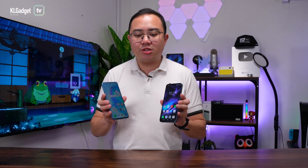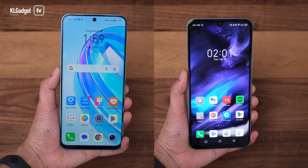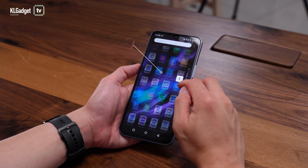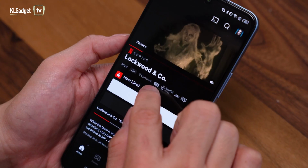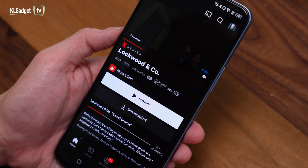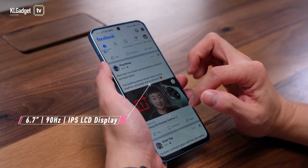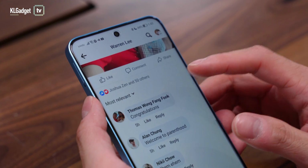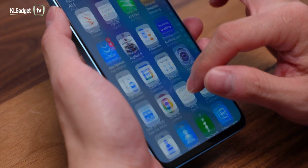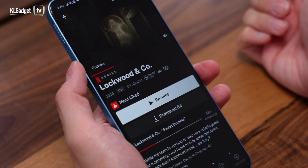Now, when it comes to the displays, they both have really big 6.7-inch displays and they both have their respective advantages. For instance, the Infinix Note 12 2023 features a 60Hz AMOLED display that looks really colorful, and it supports Widevine L1 certification so that you can play Netflix content in HD. Whereas on the Honor X8a, you get a 90Hz IPS display that feels really nice and smooth to use, but to be honest, not many games can take advantage of that high refresh rate, and not to mention that this phone does not support Widevine L1 certification, so you will not be able to play HD content on Netflix.